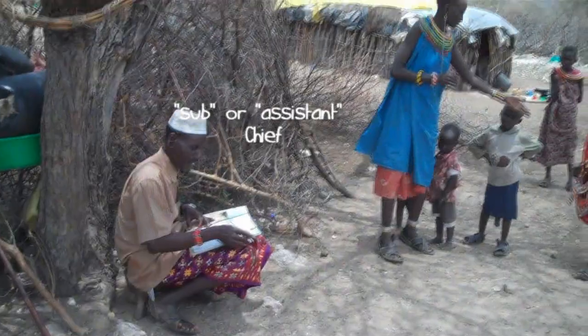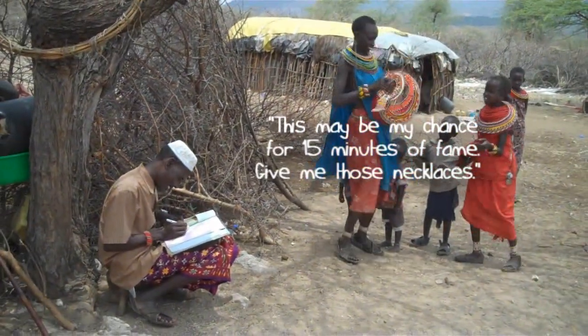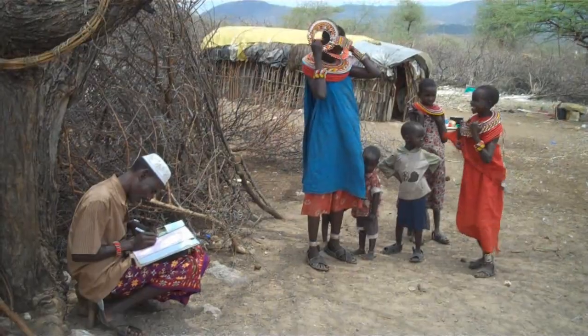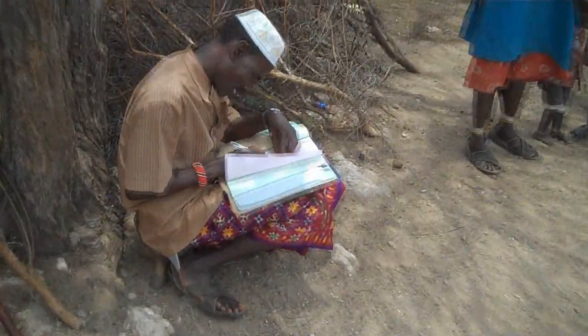So this is the sub-chief of the area. He's walking around to the different manyatas, and he's registering the newborn children. And you could see this mother here with her children. She's getting birth certificates. And here's the sub-chief filling in the papers.